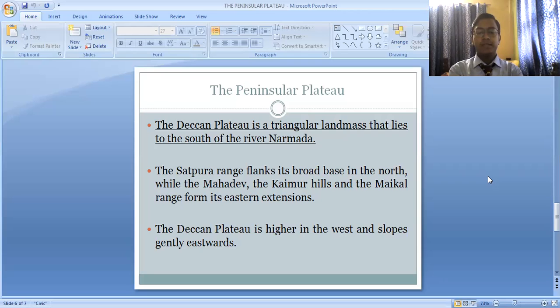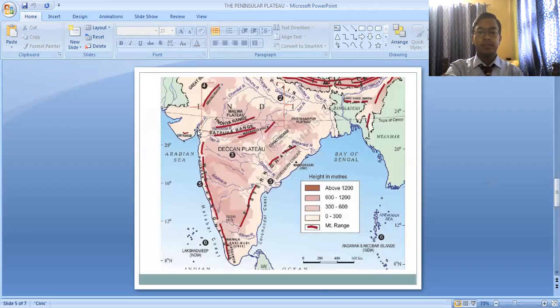The Deccan Plateau is higher in the west and slopes gently in the eastern side. So the height of the Deccan Plateau is higher in the western side as compared to the eastern side. That means the slope of the Deccan Plateau is from the west towards the east. Here you can see this part on the left hand side where it is written number 5, this is the Western Ghat. In this Western Ghat, the height of the Deccan Plateau is much higher. Western Ghats are actually small uplifted areas, the small hilly region of the Peninsular Plateau. And even the Eastern Ghats are small hilly regions of this Deccan Plateau. The Western Ghats are much higher in altitude than the Eastern Ghats.